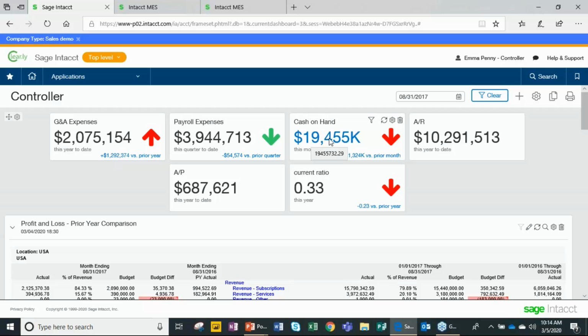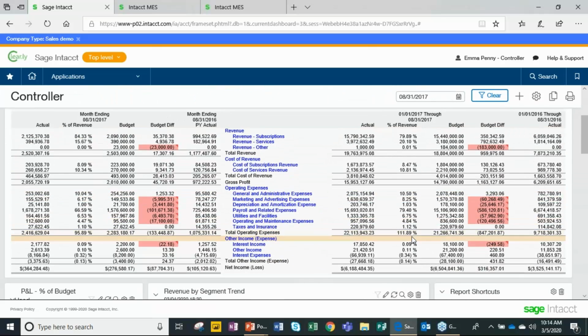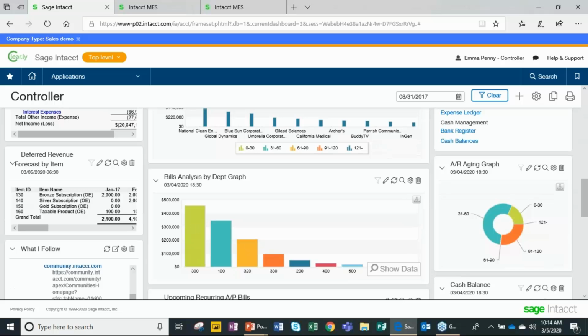And so as the system now becomes easier and easier to use, I know, for instance, I can look at that, and if that number doesn't look right, I can actually drill down and see whether yesterday or today's deposits have been put in. As I scroll down even more, you can see that I'm looking at different segments of the organization. I'm not just looking at financials. I'm actually looking at revenue trends. I'm actually looking at AR balances by customer.